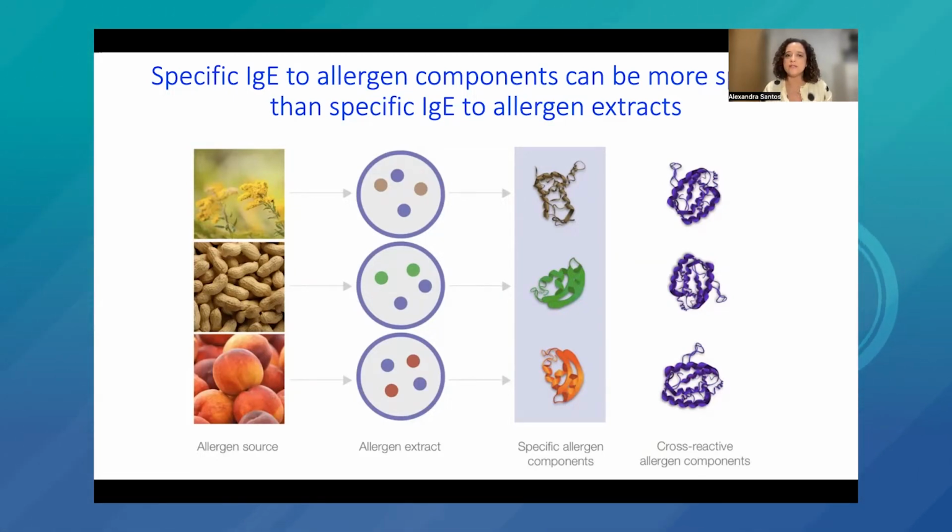And these allergens in the plant foods are usually labile proteins that are easily destroyed by cooking or by digestion. And so the symptoms are usually mild and are usually limited to the oral cavity, the throat, and sometimes in some patients, some abdominal pain. But systemic reactions are extremely rare. They are possible, but they are extremely rare.